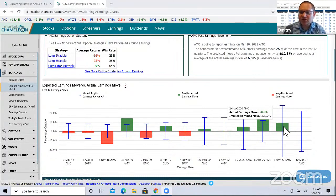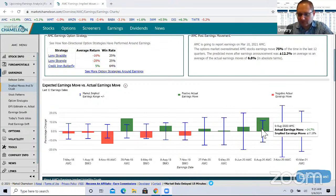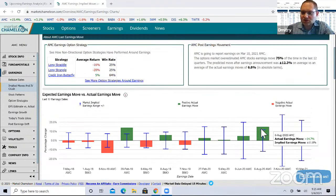So we see November 2nd, after the market closed, AMC reported earnings. Stock was up 8.8%. That straddle was implying a 28.2% move. So that move was more muted than the expected move. You can see here, August 6th, after the market closed, the company reported earnings. Stock was up 14.7%. Straddle was implying an 11.8% move. So that move exceeded the expectations.